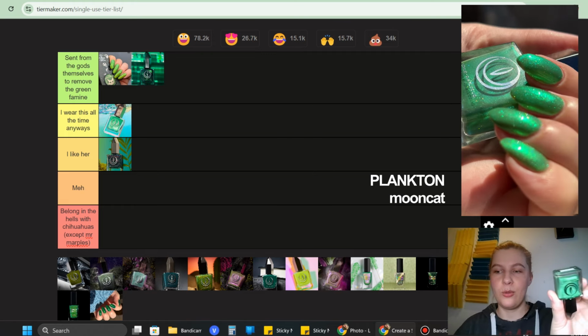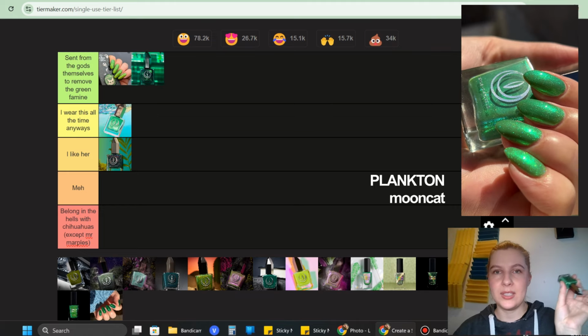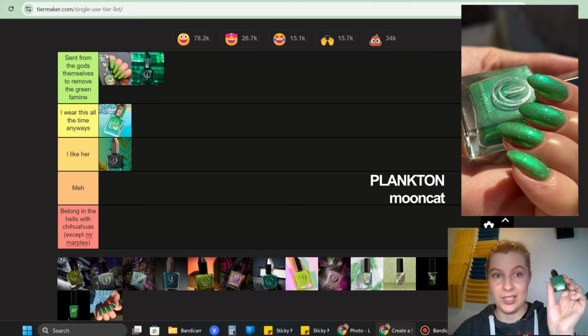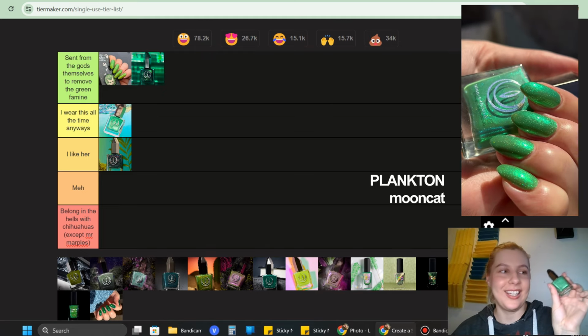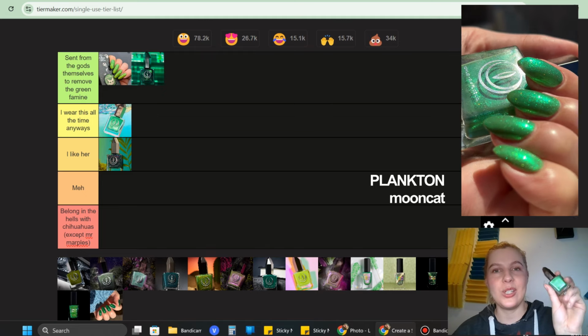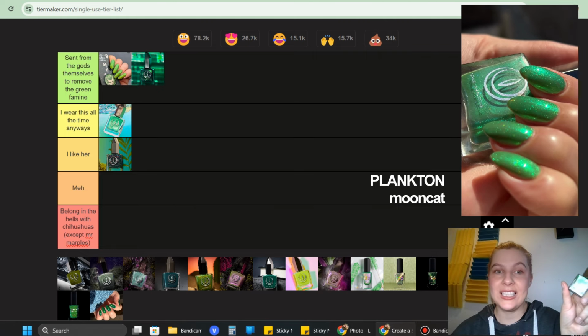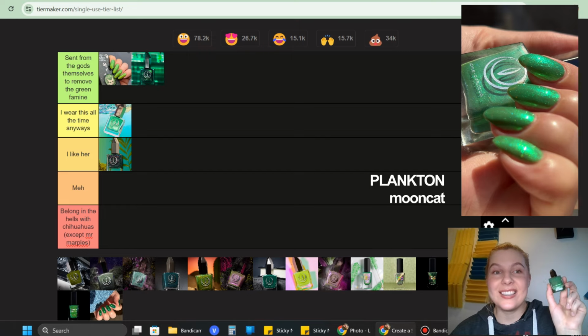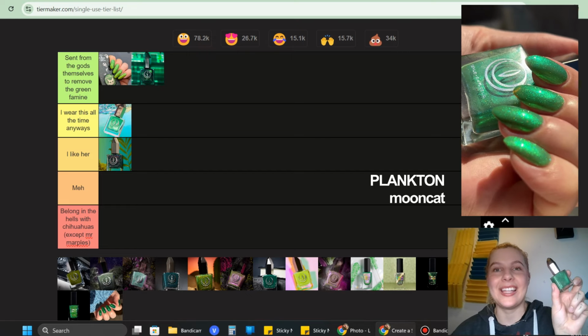This is just a gorgeous nail polish, one of my must-haves, even though it's not world-changing like those 2 above. It's still very nice to have and I love to wear it, and it actually was my favorite green nail polish from last year. Even though it's not Sent from the Gods, I still love it dearly and I highly recommend it.